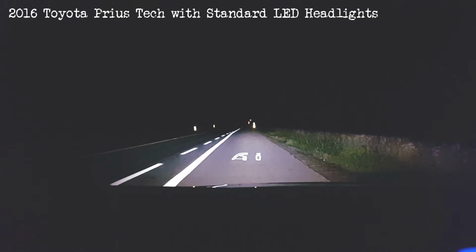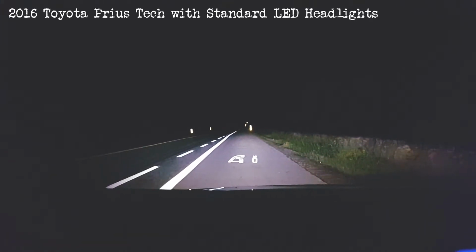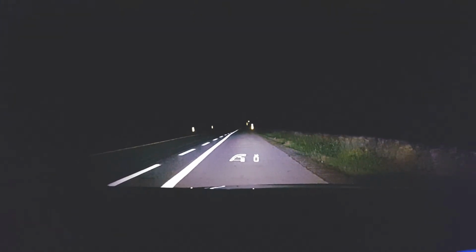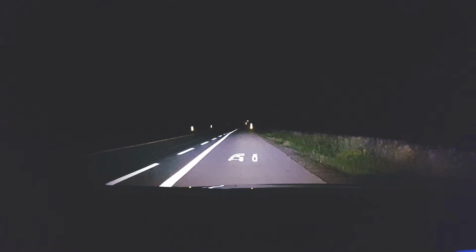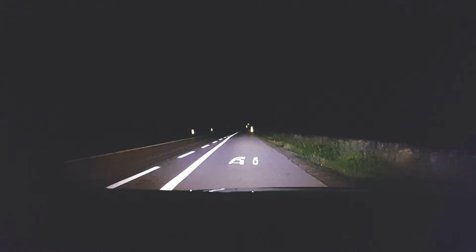All right, so this is the new Prius, the 2016 Prius, and I thought I would do a little headlight highlight, as it were, with these standard LED headlights, because I find more and more automakers are putting these LED headlights in the marketplace, and I find they're a little bit hit and miss depending on the automaker. Some just nail them, and others leave a little bit to be desired.